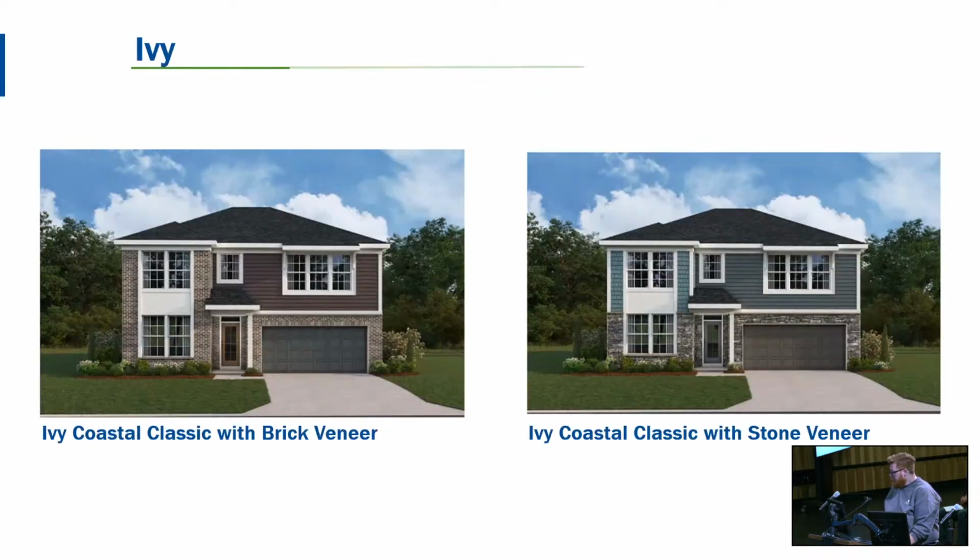So they have a new home model called the Ivy. These were included in your petitioner's packet. Staff believes that these 2 home elevations do lack roof modulation, so we have asked for these to be removed as part of our recommendation. So this is the Ivy Coastal Classic with brick and the Ivy Coastal Classic with stone.